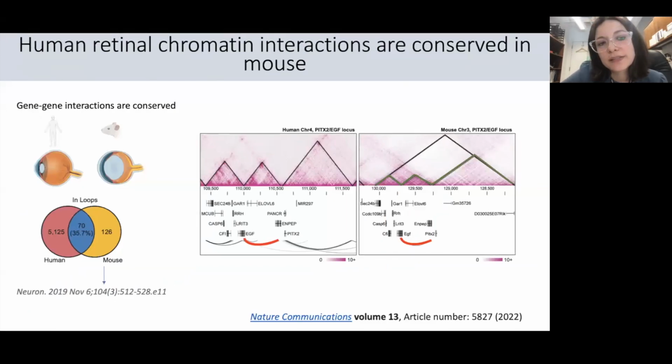We were also interested in understanding if these maps are conserved. So there were published data sets for contact maps in mice. So we compared interactions between gene pairs that we observed or that were published from the mouse retina. And we observed that over 35% of these gene-gene interactions were also seen in the human retina. So an example of this is shown here on the right. In this syntenic region, which is a highly conserved region among human and mouse, we can see that the EGF gene interacts with this EMP-EP gene in the human and also in the mouse.